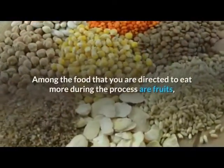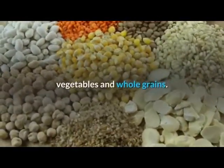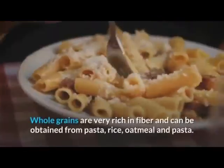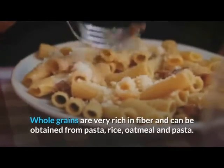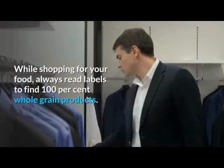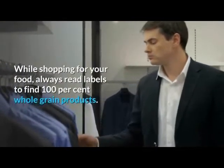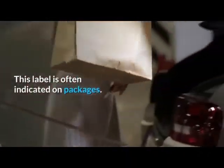Among the foods that you are directed to eat more during the process are fruits, vegetables and whole grains. Whole grains are very rich in fiber and can be obtained from pasta, rice and oatmeal. While shopping for your food, always read labels to find 100% whole grain products. This label is often indicated on packages.